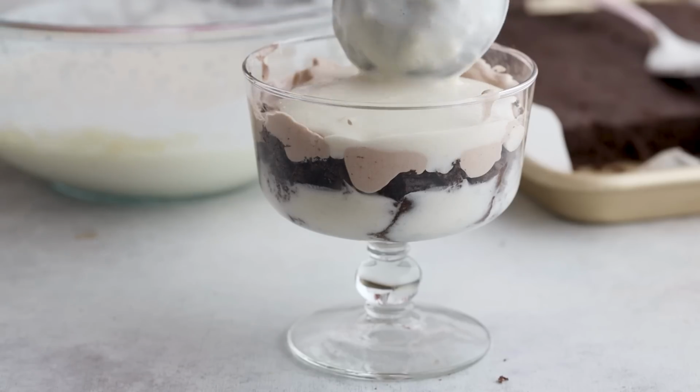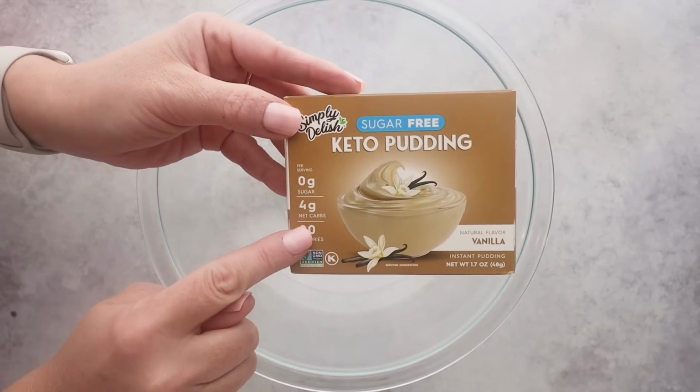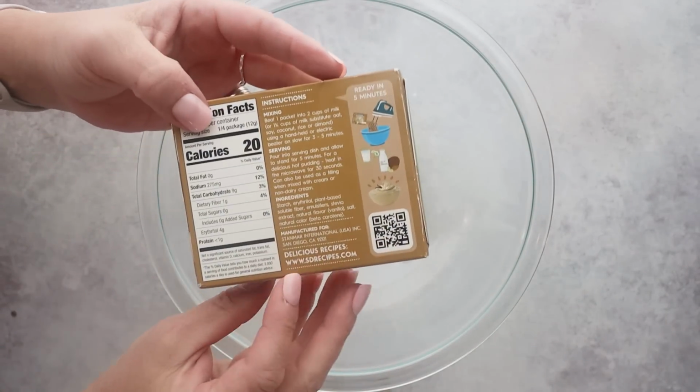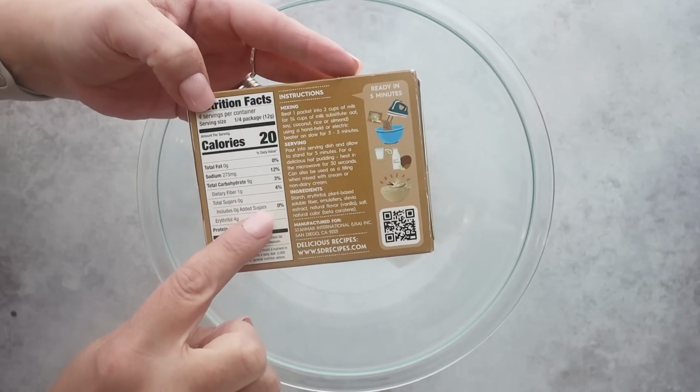Remove it from the oven and then let it cool while we work on our next layer, which is pudding. Instead of making pudding from scratch, we're using another shortcut, which is to use keto pudding mix. There are some sugar-free pudding brands out there. The one that I like and recommend is by Simply Delish because their pudding is sweetened with stevia and erythritol. But here, I'm not gonna follow the package instructions. I actually want a thinner consistency pudding, and you'll see why when I assemble my trifle.